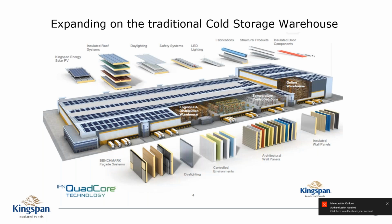How we see it as well is that, from expanding the traditional cold storage warehouse, there are lots of new opportunities, and the way that we do that is essentially completing the envelope. So when you're designing a cold storage facility, you have the structure, of course, but you also have the underfloor slab, which is part of the envelope. You have ceilings that are part of the envelope, and you have doors and openings that are part of the envelope. So all of those have to be addressed, and we just like to demonstrate that Kingspan has the largest product portfolio to allow you to do so.